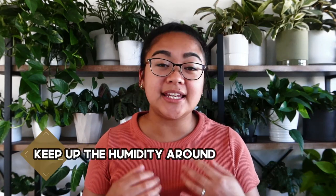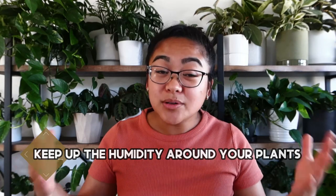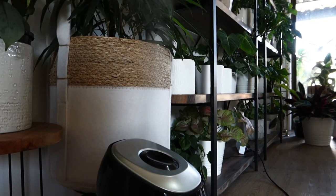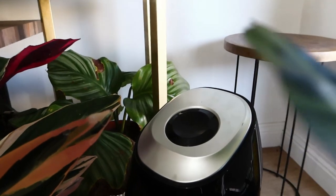Another thing that you could do to help prevent pests from taking hold in your plants, this one is a really, really easy thing to do, is to keep up the humidity if possible. Now, if you are an avid plant collector, then most likely you would have a humidifier. And if you don't, I would really recommend getting one. Humidity is not only really helpful for the healthy growth of your plants, but it also helps deter pests from really making themselves at home among your leaves.